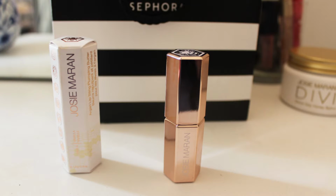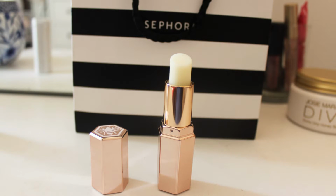Today we're going to be chatting about the Josie Maran Argan Lip Sting Plumping Butter. This is a lip balm that's supposed to give a little bit of a plumping effect, as well as deep hydration and repair the lips, the skin of the lips from the inside out. Or outside in. You know what I mean.